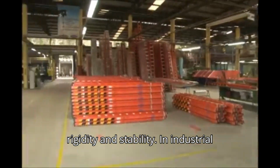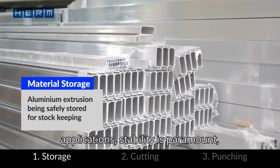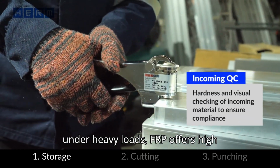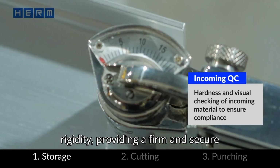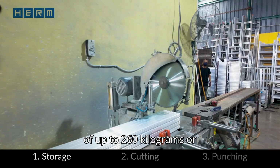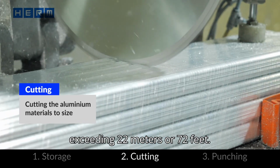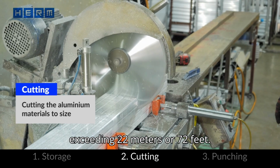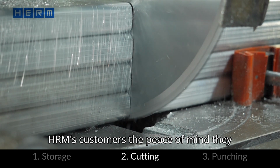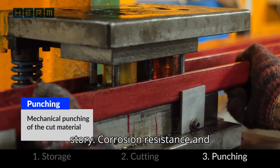Enhanced rigidity and stability. In industrial applications, stability is paramount. Unlike aluminium, which can flex or bend under heavy loads, FRP offers high rigidity, providing a firm and secure experience even when transporting weights of up to 260 kilograms or 573 pounds to elevated heights exceeding 22 meters or 72 feet. This reliability and stability gives HERM's customers the peace of mind they need when working at heights, on commercial and residential buildings up to 5-story.